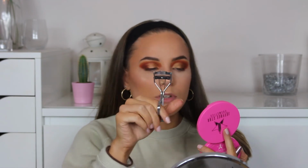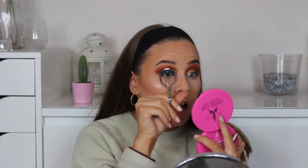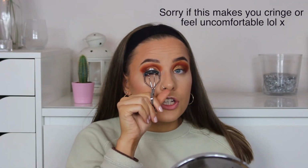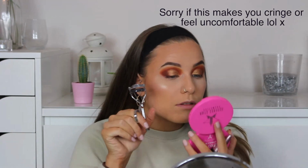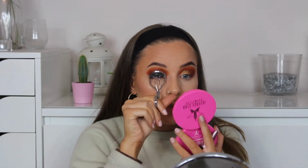So I'm just going to curl my lashes quickly so they don't stick straight out when I put lashes on. These are amazing, by the way. They're from Primark. They've got a little comb that separates your lashes. So if you have really rubbish lashes like I do, then I really suggest getting these because they honestly make such a difference when I'm just wearing mascara.